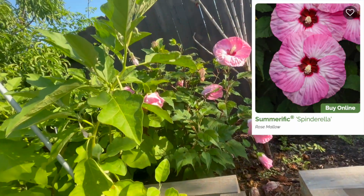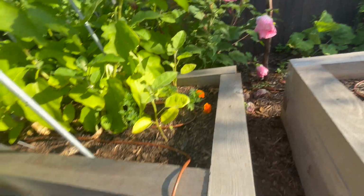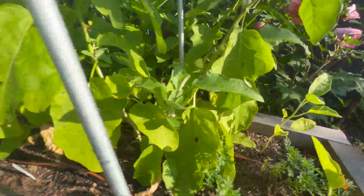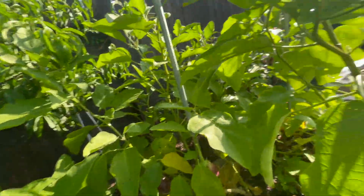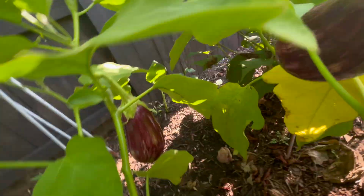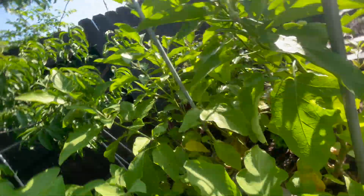That is the Spinderella hibiscus. I have hollyhocks planted at the back. This one is eggplant. These are a couple of eggplants that I seeded this year, but this one is something that I overwintered, and you can see there's so much ahead. You can see eggplants there, you can see eggplants here, here, so it's all over.